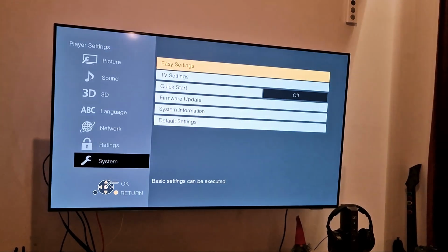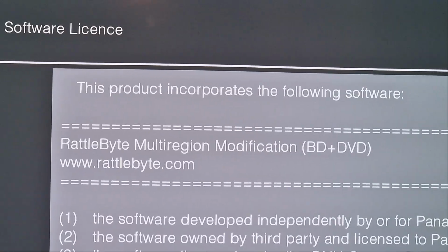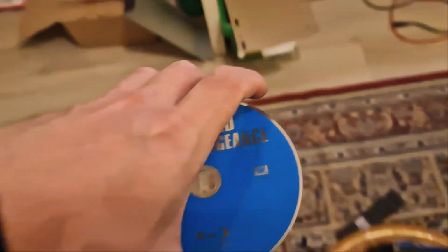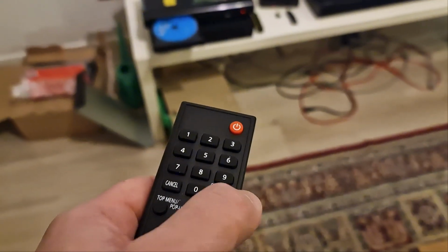Before testing the movies, it's good to check the system menu to ensure the software license is updated. If the menu says Rattle Byte, the modification was successful. All the Region A Blu-ray discs I tested played without any issues. The player automatically switched to the correct region, so all I had to do was insert the disc and enjoy the movie.